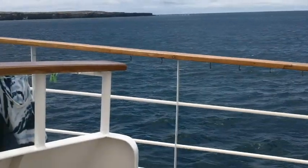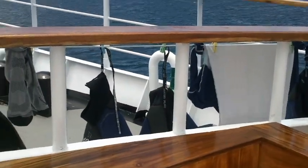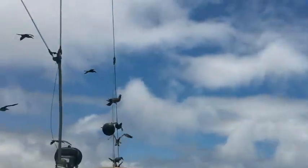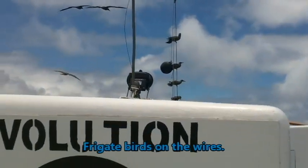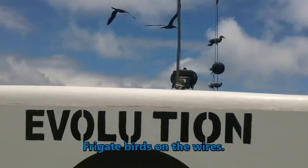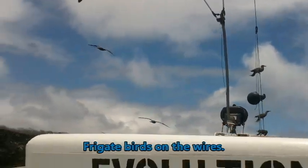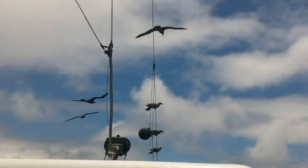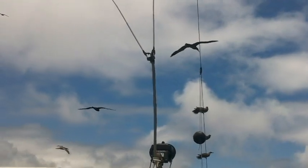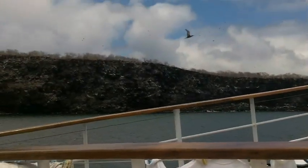The next island we're going to is Fernandina Island. It's the youngest and the third largest island of the Galapagos and is the furthest west. It has a caldera on the top and it is a younger island, only about a million years old since its formation. Like other islands, it was formed by the Galapagos hotspot.